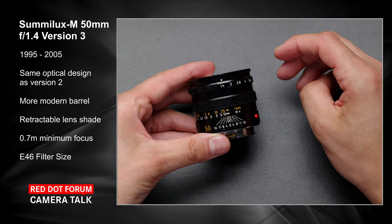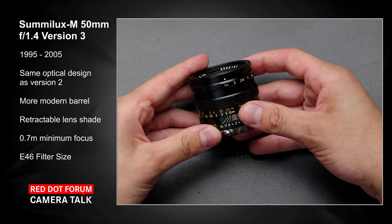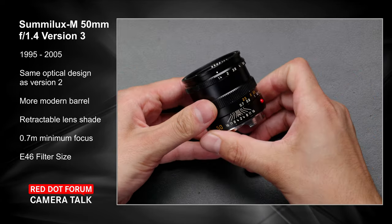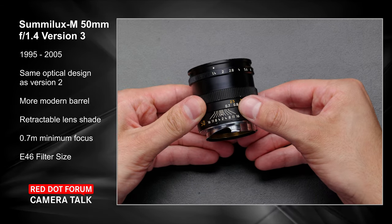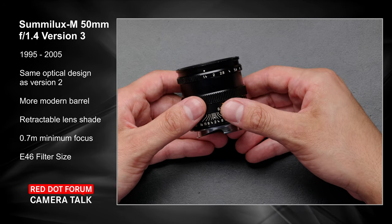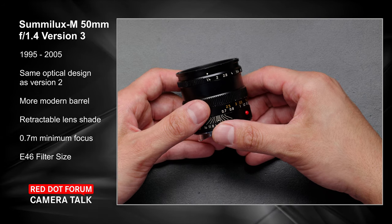But they did make a significant change, which is, instead of that 1 meter minimum focus distance, we've now gone to a 0.7 meter minimum focus distance, not millimeters, 0.7 meter minimum focus. This is the first 50 Summilux that doesn't have a 1 meter minimum focus, that has a 0.7 meter minimum.